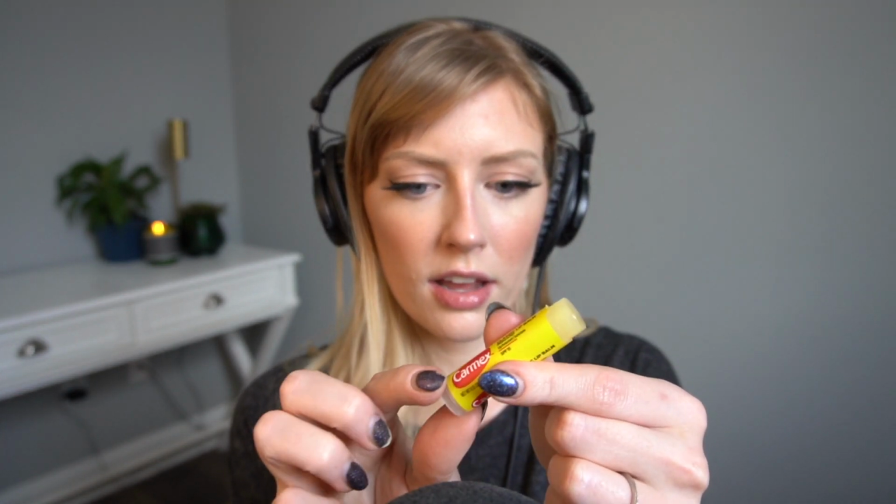Now next up is my Carmex Balm. This has been my favorite carry-with-me lip protectant. The Aquaphor I don't carry with me because it's a tube, it gets on your hands, all that. So I wanted something in chapstick form that was going to be super hydrating. And the Carmex Balm is great because it's basically a tube of ointment. It really feels like an ointment when you put it on. I like the click.